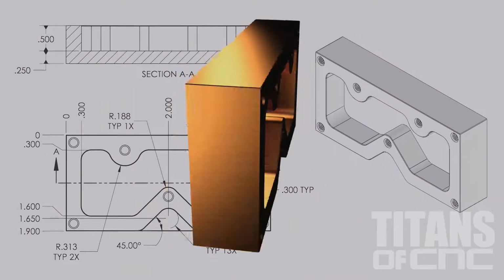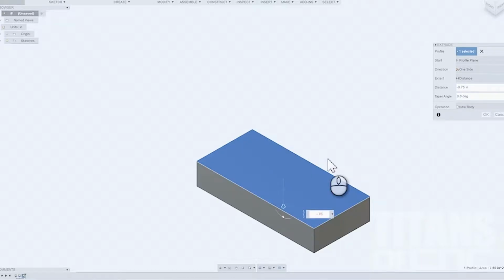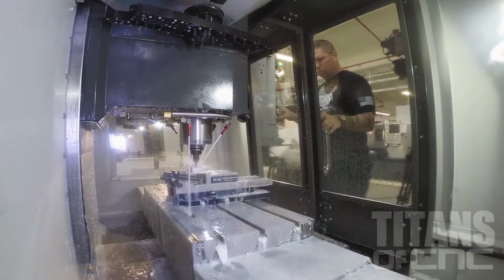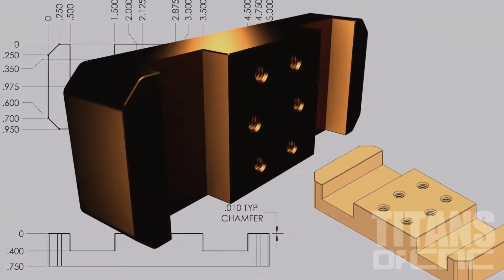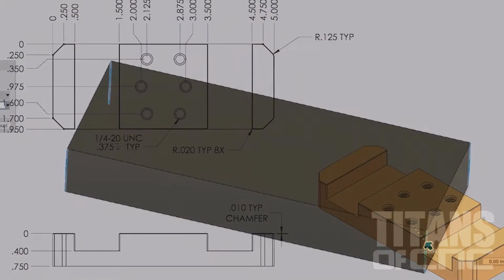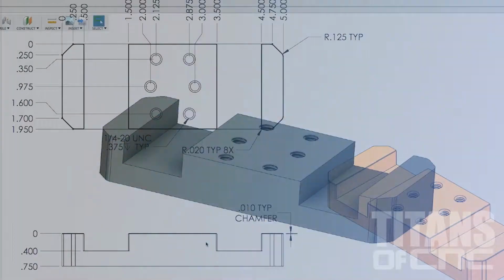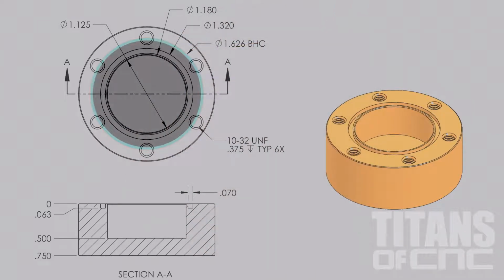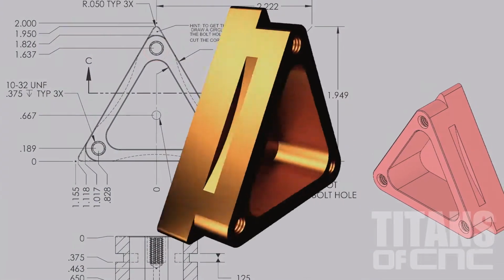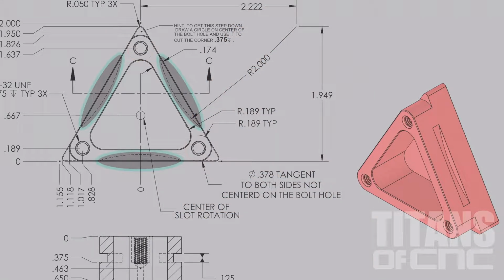The first part, we call it the Titan 1M. It starts off as a basic rectangle. We add threaded holes, and then the pockets in. Going to the second part is the Titan 2M. It's similar to the first part, but now we have chamfered edges, and the pockets are open-ended. Part 3, we go to a circle and we add an O-ring groove. Part 4 is a triangle, but we have a radial keyway groove.